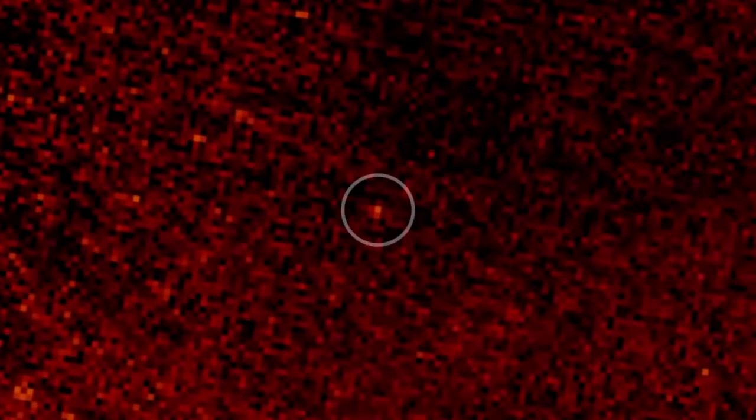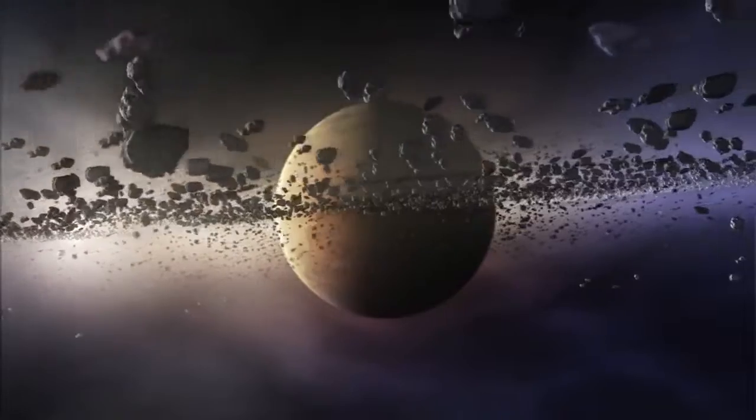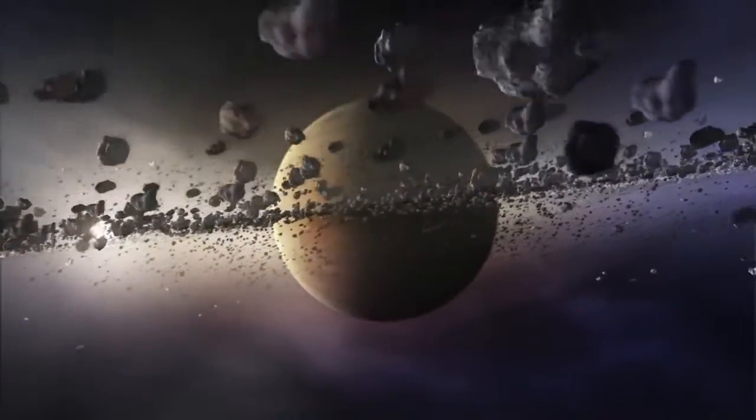To see it, astronomers used an instrument called a coronagraph to block the star's light. Then they gathered a host of clues to find out what it's like. For one, the shape of the disk hints that the planet is at most 3 times the mass of Jupiter.